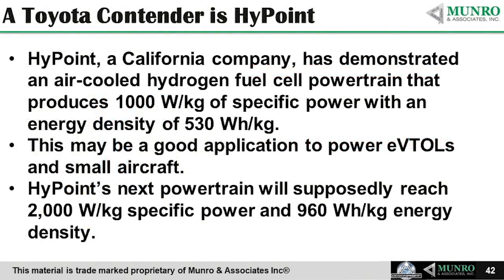So when it comes to Toyota, the only contender that I know about that maybe has legs is Hypoint. This is a California company, and they have an air-cooled hydrogen fuel cell powertrain that produces quite a bit of energy. This may be a good application, and I think the best thing for it would be VTOLs, small aircraft, vertical takeoff machines. Hypoint's next powertrain is supposed to quadruple the amount that they can get out, and this would be perfect for that type of application.